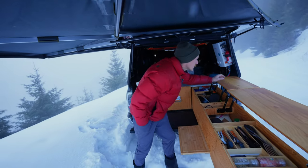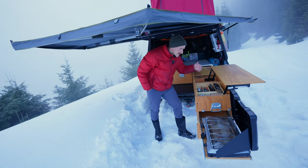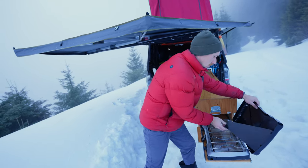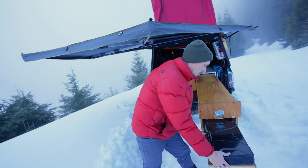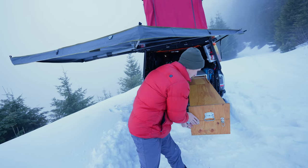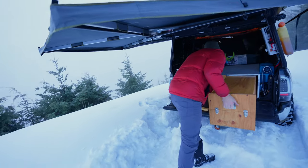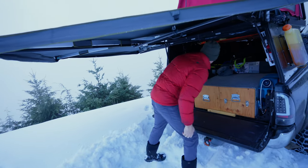Sets up super fast. Lots of flat space and storage. Breaks down really fast as well. But yeah, I like it. We did a month-long road trip in Arizona, California, Utah, and this was amazing, super game-changing. It all goes back together like that. And then back into its home. Boom.